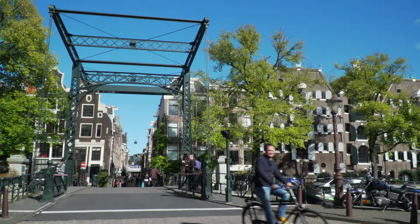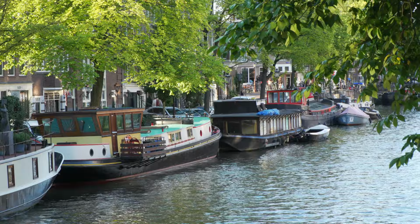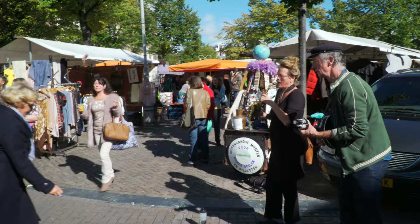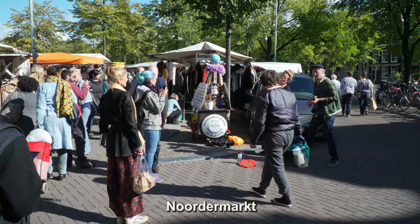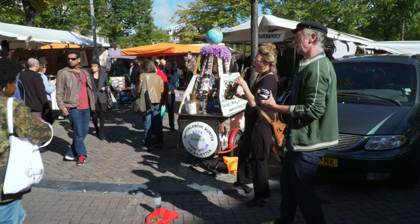Often considered one of the most beautiful canals of Amsterdam and forming the northern border of Jordaan. And to the east, we have another border canal, the Prinsengracht. Right alongside that canal, you'll find one of Amsterdam's many lively street markets, the Noordermarkt. And sometimes you'll get jazzy street entertainment, as we found this morning.